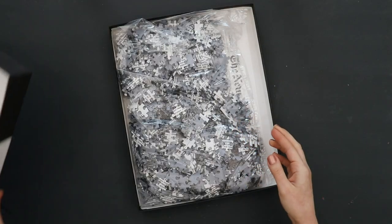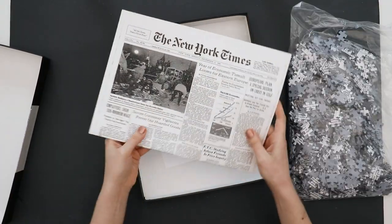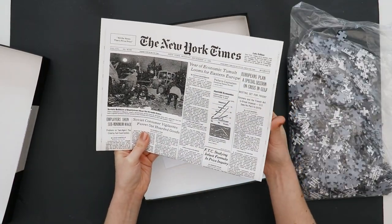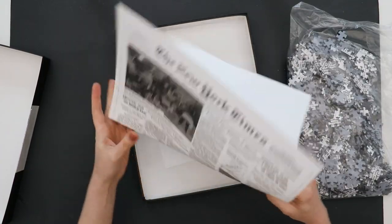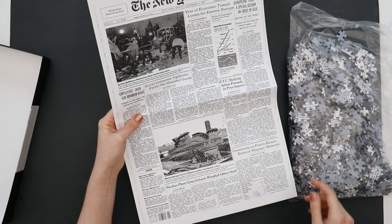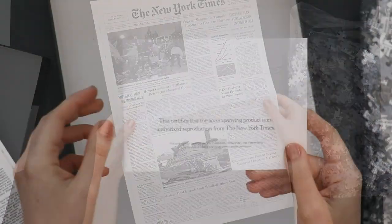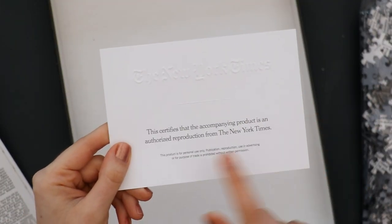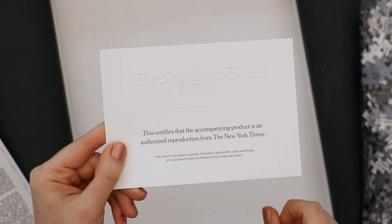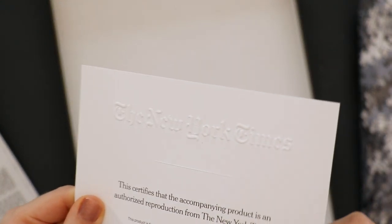If we open it up, there is a bag of pieces, obviously, and then there is a page that is the front page of what's printed on the puzzle. And it's actually a pretty good size. It's about the size of what the newspaper would have been. And then you also get this card saying that it is an authorized reproduction. And it has this nice little embossing of the New York Times logo right on top.